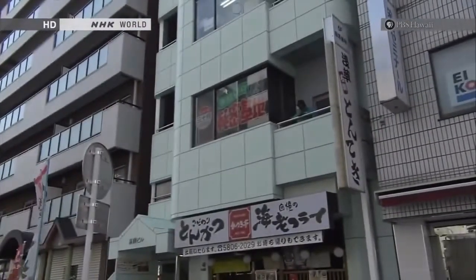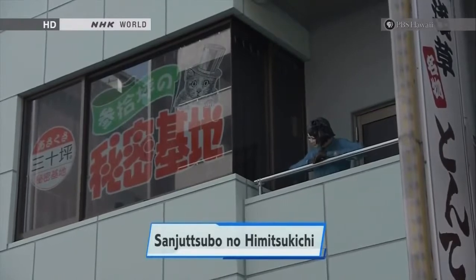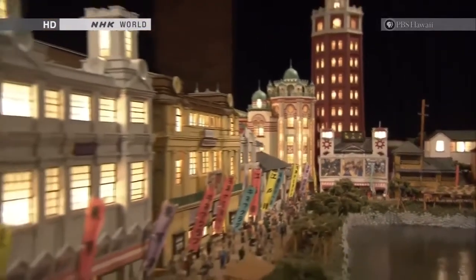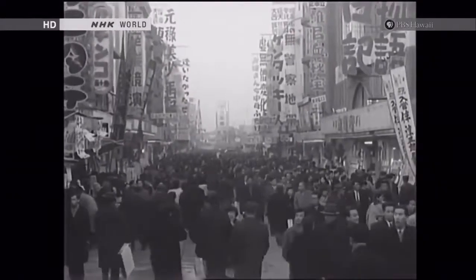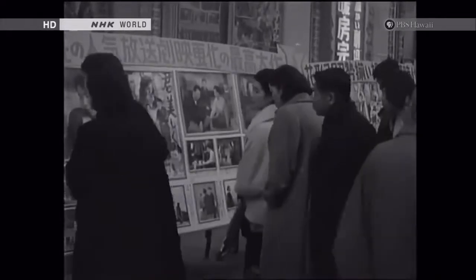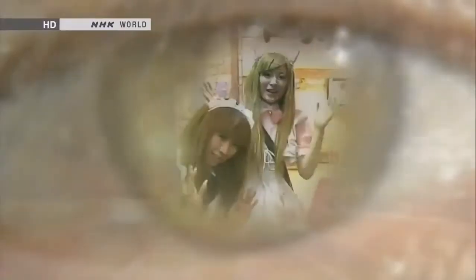A museum that opened in 2013 recreates local scenes from the old days. This is a diorama of what Rock Broadway looked like in the 1910s, lined with theaters and bustling with people. And this is the actual Rock Broadway in 1955. The street was this busy well into the 1960s. Now, let's visit a theater on Rock Broadway.